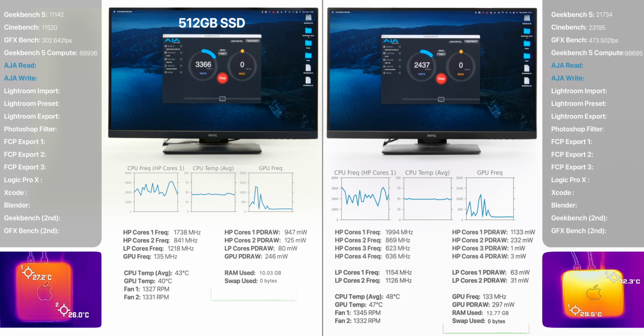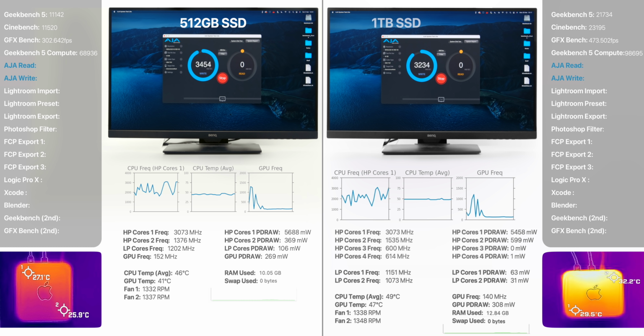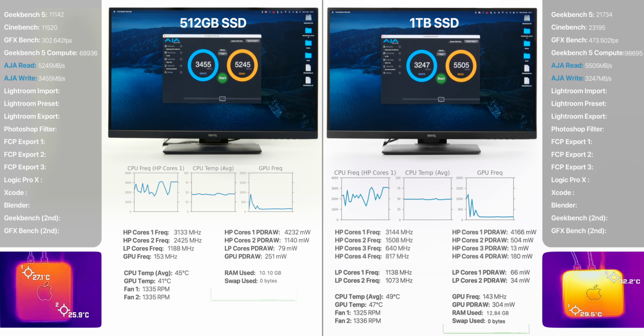I was also curious to see if we would get any differences in terms of the disk speed. We have 512 gigabytes on the M1 Max and 1 terabyte on the M1 Ultra. The write speed was surprisingly higher on the M1 Max, but the read speed was higher on the M1 Ultra. The read speed is what matters in day-to-day tasks, although 5 gigabytes per second is already insanely fast, so it's not like you are going to actually notice any differences between 5.2 and 5.5.